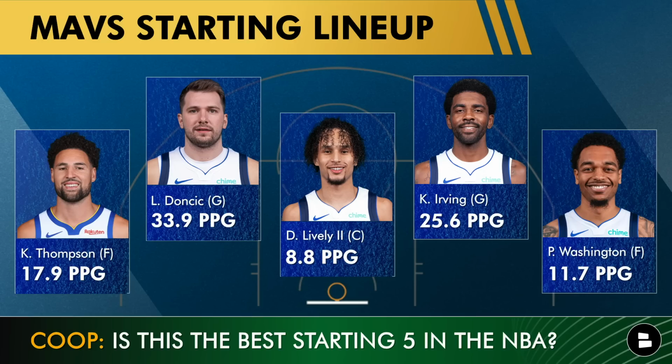I mean, the depth, you have the scoring, you have the best scorer in the NBA in Luka. You have maybe the best Robin in the NBA in Kyrie Irving. Oh, and by the way, you have Klay Thompson, who is the second greatest shooter in the history of the NBA, next to his former teammate. You have P.J. Washington, who was a do-it-all guy for the Mavericks last year. He had some offensive burst, but it was really his defense that made him a mainstay in this Mavericks starting lineup. And then Dereck Lively, who was one of the best rookie centers last year, whose ceiling is sky high and could end up being a multi-time all-star in this league.